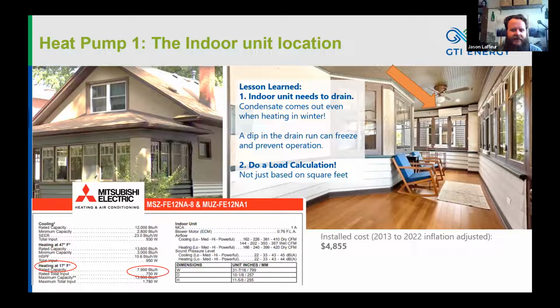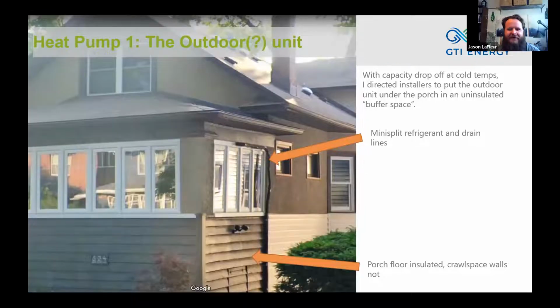And I didn't run this unit all the time. I was running it if I was out there and turned it off sometimes. So the line can freeze if there's not proper drainage in that condensate line. And that prevents operation if there's no way for condensate to go down and drain. So the other big lesson learned here was do a load calculation. Your HVAC installer should be able to do this. Don't just base it on the square footage of the space, but really take into account everything, like a large number of windows that you might have in a space you're trying to serve.